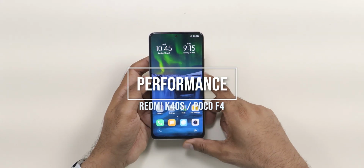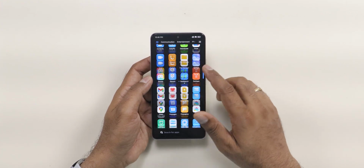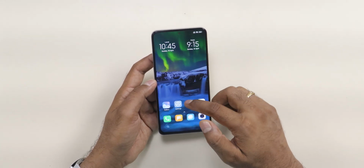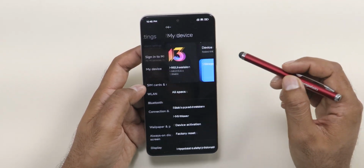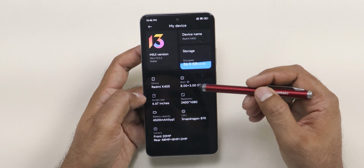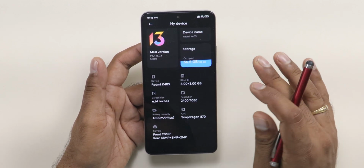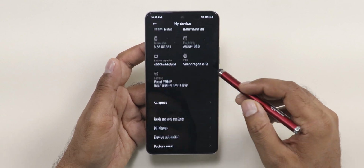On the specifications, you get not the latest but a very good and popular Snapdragon 870 processor in combination with 8 and 12 GB RAM options. Okay, let's go to settings, about phone section, and here is my device. You can see this one has 8 plus 3 GB, which means 3 GB of virtual RAM. Generally, with 8 GB, other companies like Realme are giving at least 5 GB, but here you get just 3 GB.